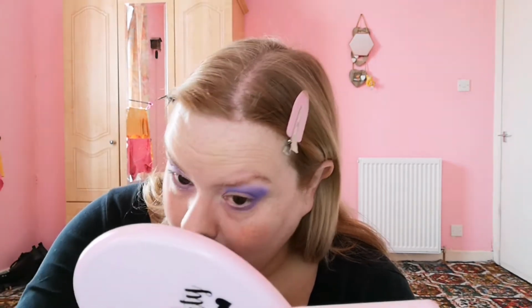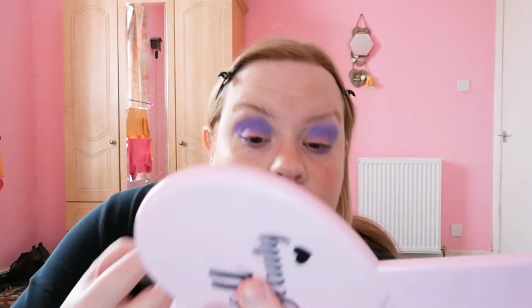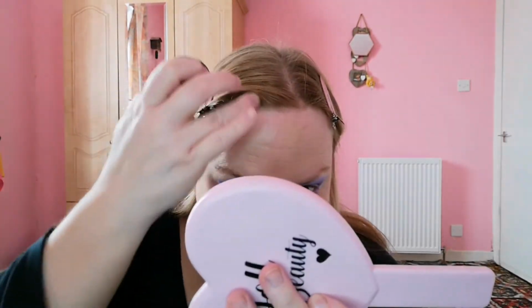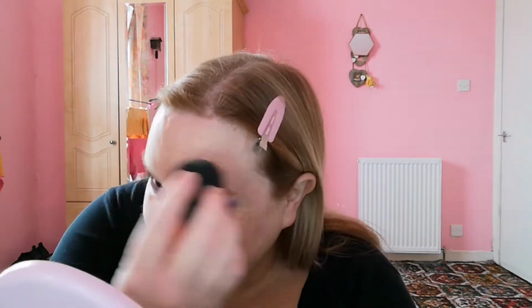I hate having spots. I literally, I'm not joking you, I have not had spots on my face for years. I know it sounds as if it's dragging the sponge, but it's not, and it is damp. I don't like sponges to be properly soaking. I'd rather just use them dry actually, but anyway. It's each to their own.